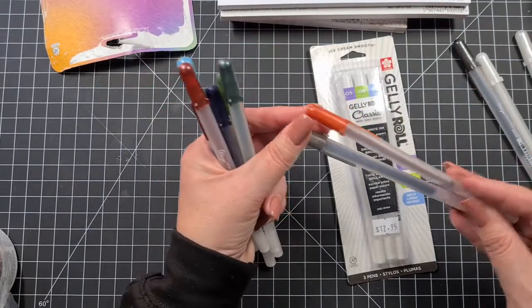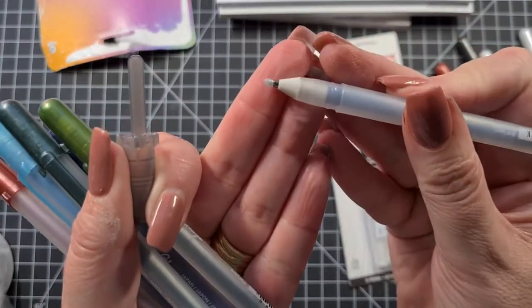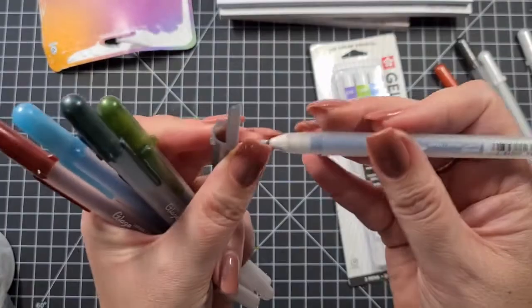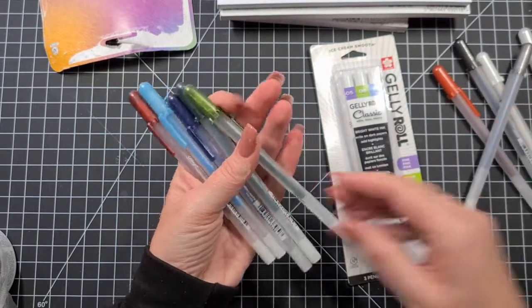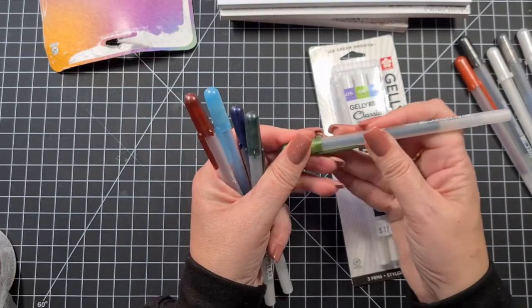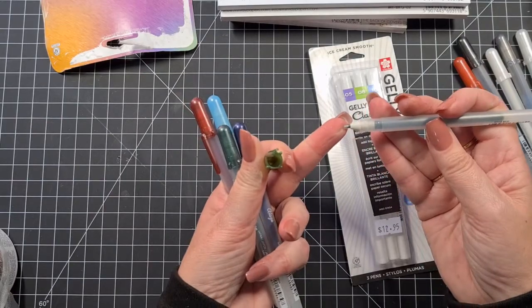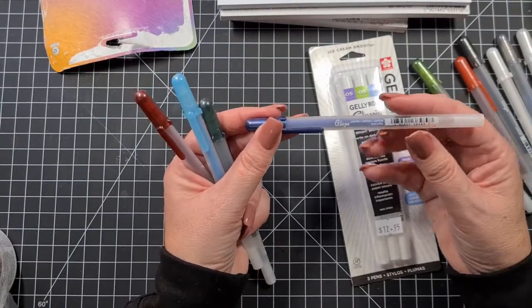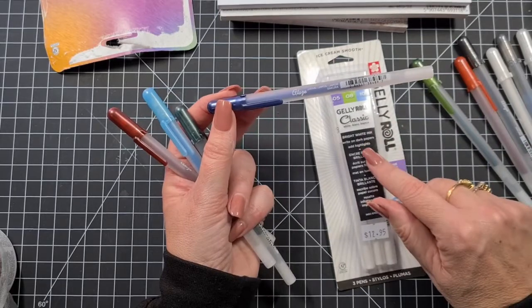A gray. And they usually have a little waxy tip that seals it all off, and then when you use it, you pull that off, and off you go. As I said, I've never really had too much of a problem with my glaze pen clogging up and drying up, but I think jelly rolls do that a little bit more. I've had a white jelly roll that I used and it never did, so that's why.